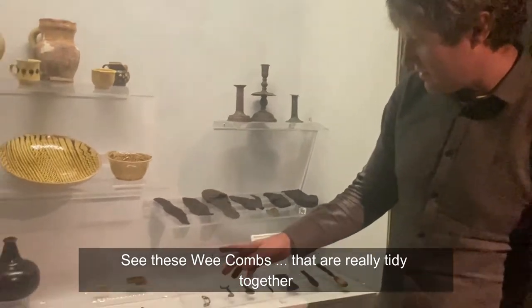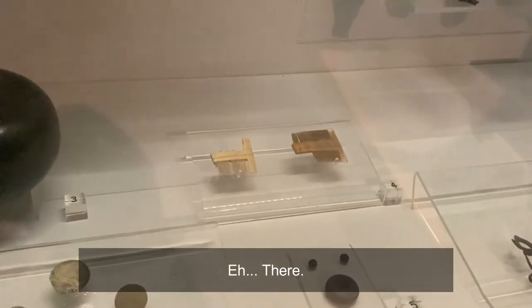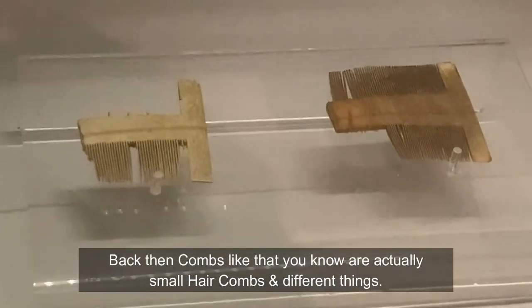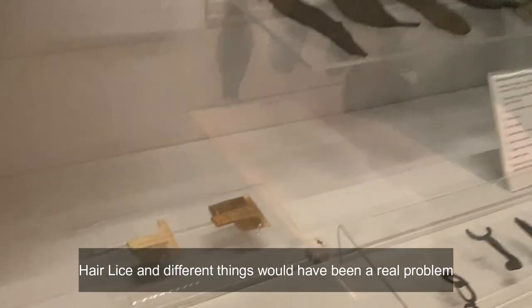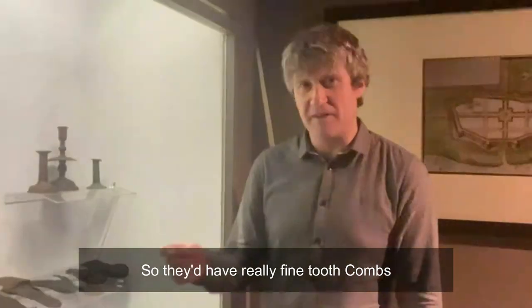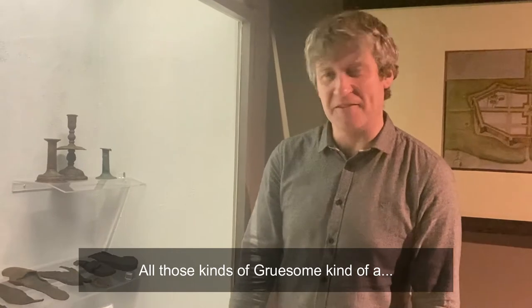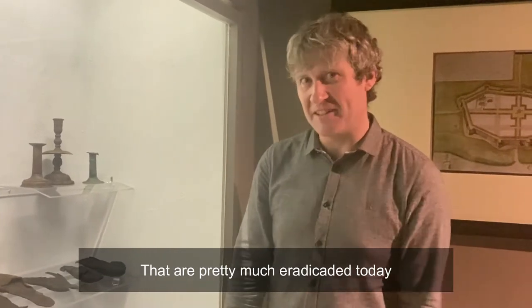See these wee combs? See the wee combs are really tightly together there. Back then, with combs like that, especially wee small hair combs, hair lice and different things would have been a real problem. So you had to have really fine tooth combs to comb out hair lice and all those gruesome kind of ailments that people would have had back then that are pretty much eradicated today.